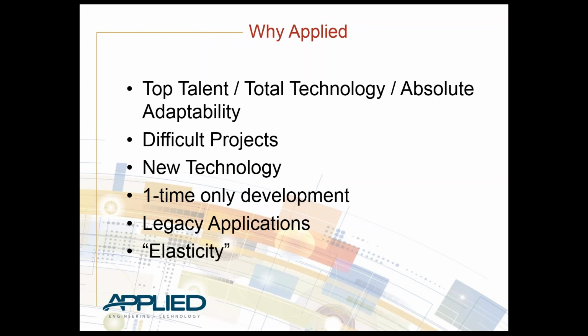Another why to work with Applied is what I just call elasticity, and that is where we're there to be flexible. While it's difficult to hire IT staff, it's even more difficult to find somebody that's great and then have to let them go once they're hired, during a slow period or when a project is complete or something along that line. Applied can fill and often does fill that role of elasticity that allows you to keep your core team and keep them together, keep that really a solid, well-functioning team, and then bring Applied in and then out again, of course, during high resource requirements.